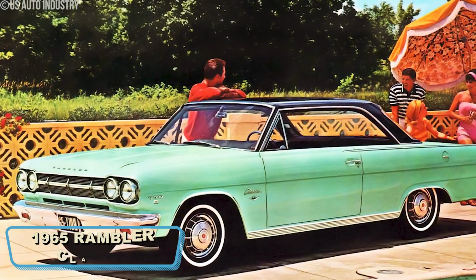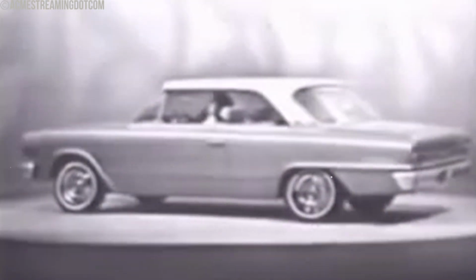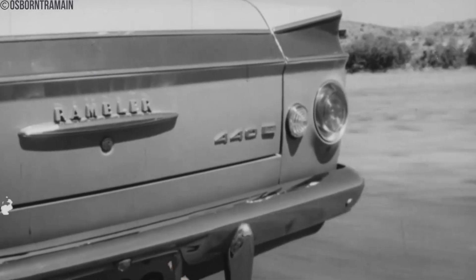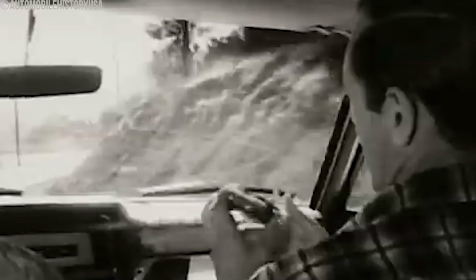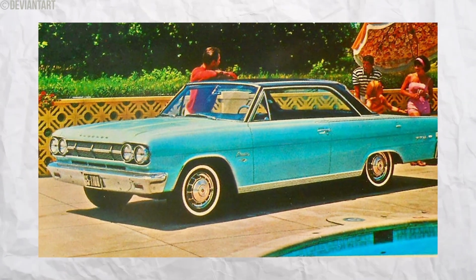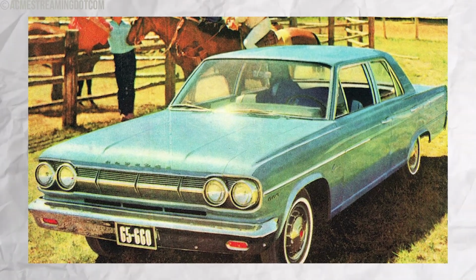Number 2. The 1965 Rambler Classic. The 1965 Rambler Classic, a mid-size sedan, left its mark in its era. While less widely remembered than other automobiles, it had a unique appeal and functionality. Safety was one of its standout features. At a time when seatbelts were often considered optional, this vehicle came equipped with them as standard, demonstrating a progressive stance on safety measures. This move was ahead of its contemporaries and underscored the brand's forward-thinking ethos.